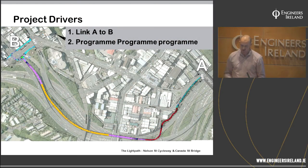And so getting into the project drivers, here's a kind of a key plan showing you the scheme. So again, our driver was really to make that link from point A to point B. Point A starting on your left, coming down that blue strip, that's Canada Street, that's a side street. Then on the red is the Canada Street Bridge, so the bridge runs alongside the motorway before crossing perpendicular over the motorway. And then in the purple and orange, that is the off-ramp, and I'll explain those colours later.